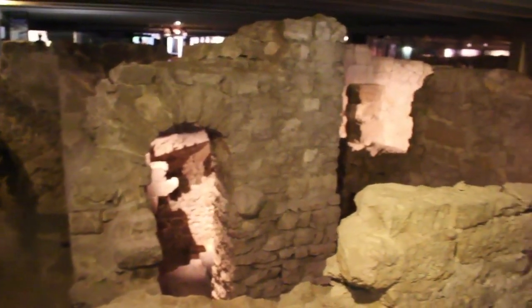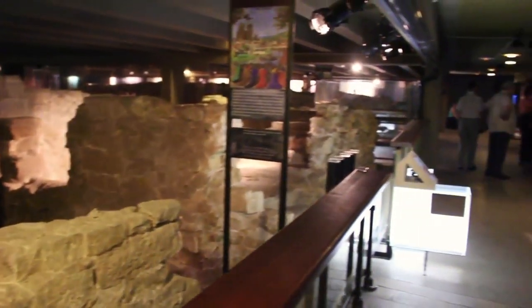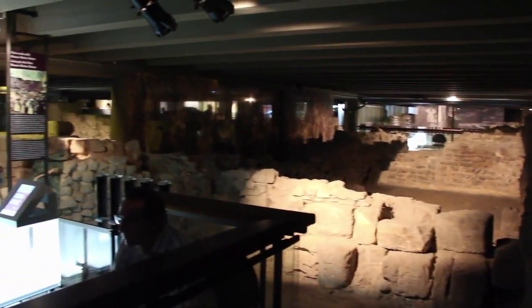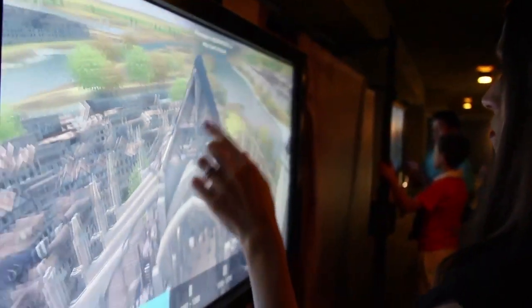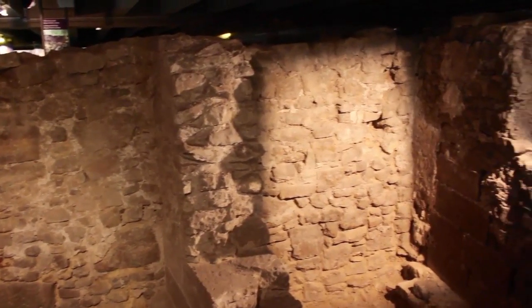You'll see how for 2,000 years this city has been continuously reconstructing itself. Imagine crowded Parisians hustling about these ancient streets and living in these stone walls. Complete with overlays from different time periods and modern interactive technology, this small museum is sure to be a haunting and memorable attraction for anyone who visits.